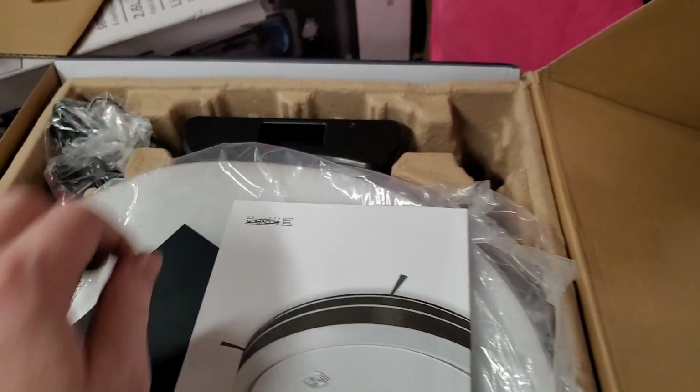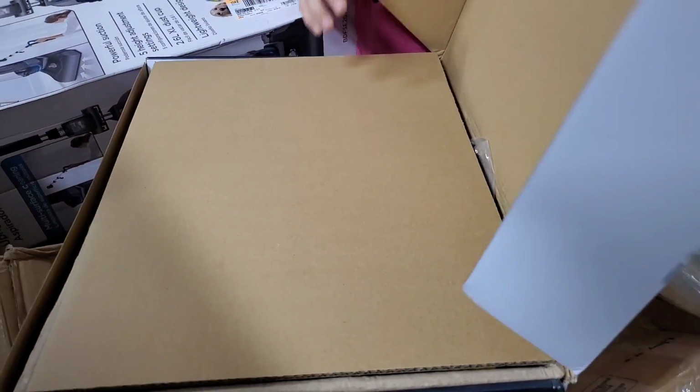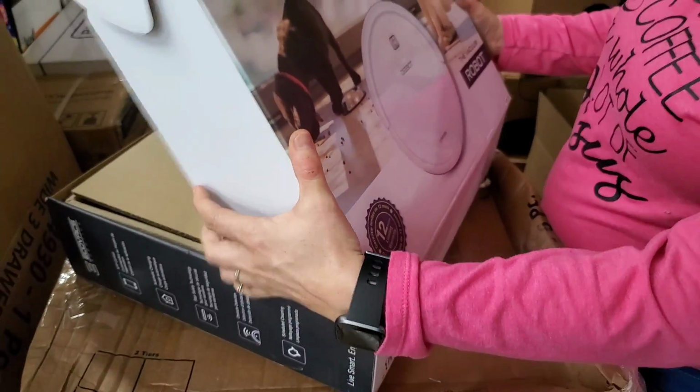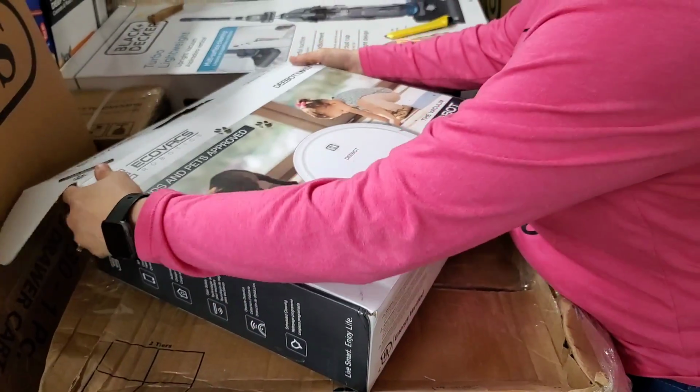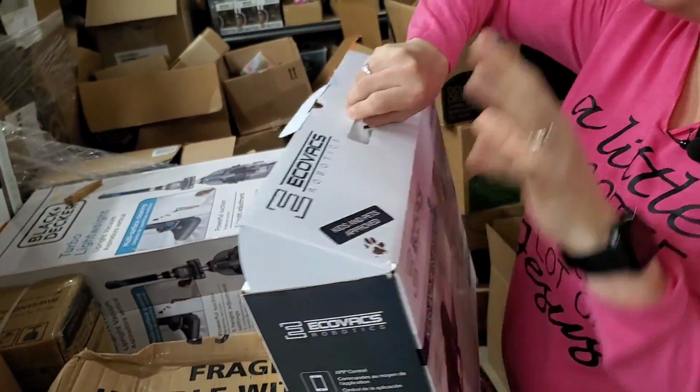Here. Awesome. D-Bot Roomba vacuum. I guess it's not a Roomba, because Roomba is the name brand, but yeah. Nice. All right. Well, we were looking for one.